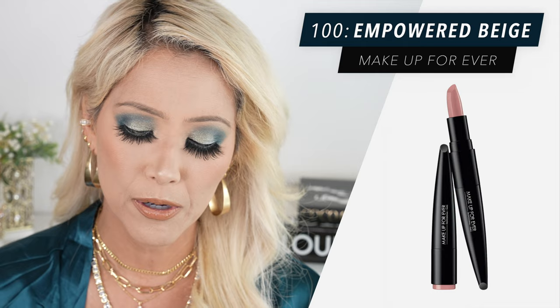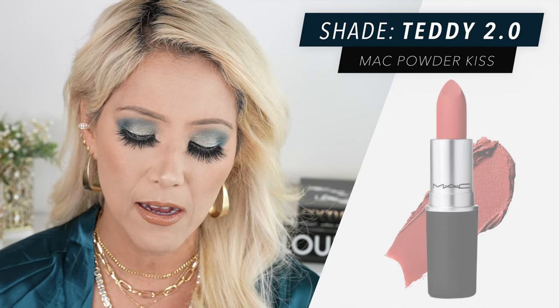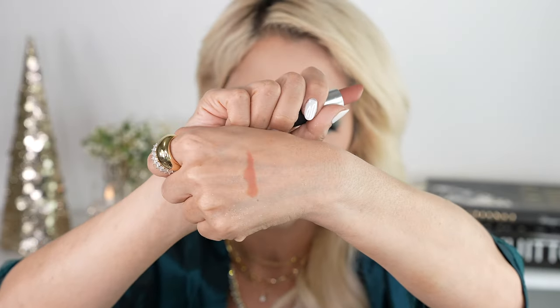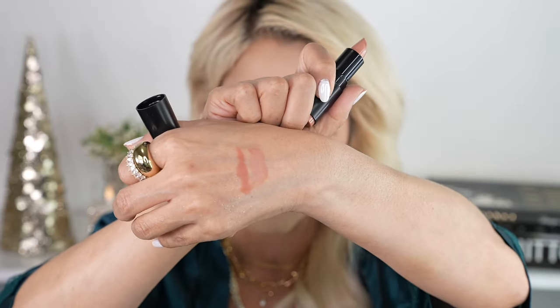So anyway, I do have Makeup Forever, and I will put the color right there. I have that on the inside of my lips, and then I took my Powder Kiss MAC lipstick, and this is in Teddy 2.0. I think this one's still available. These are really beautiful mattes, and this just looked really gorgeous with this look. So that's the color. And then I have the Makeup Forever one on the inside because it's lighter. So I like mixing those two. It's kind of one of my favorite combinations to work with off camera.